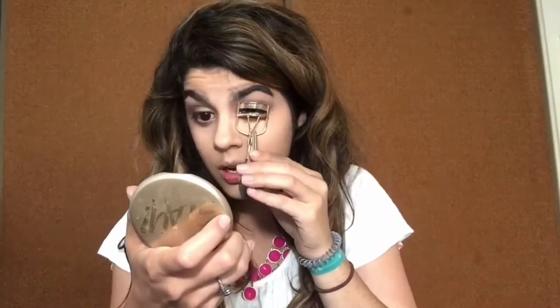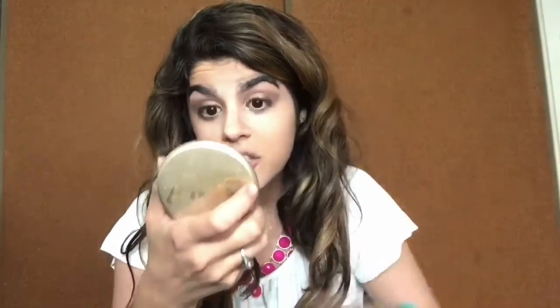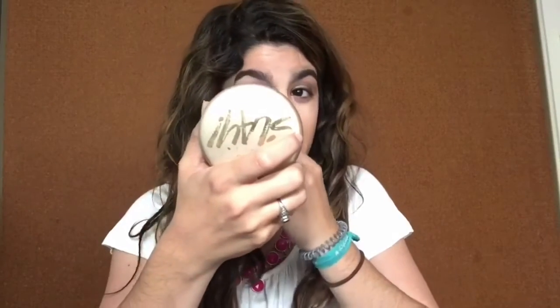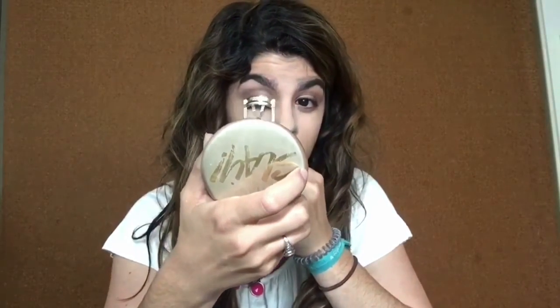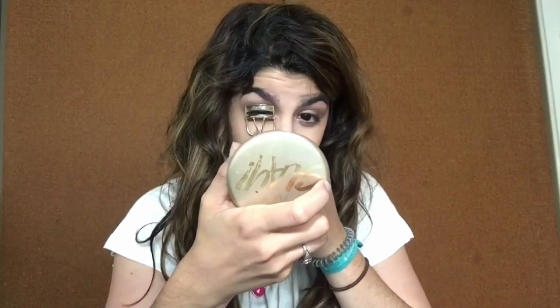I'm going to curl my eyelashes with my Tarte eyelash curler. Yes, I did wear fake eyelashes on the date. I love fake eyelashes. I don't care what the occasion is. Now, I will say I don't wear my fake eyelashes to work. That's probably the one time where I don't wear eyelashes, but if I'm going out on a weekend or a date, or hanging out with a friend, you're gonna guarantee that I'm gonna be wearing fake eyelashes.